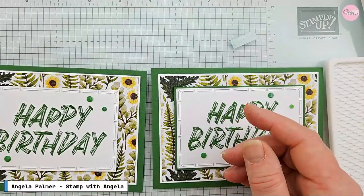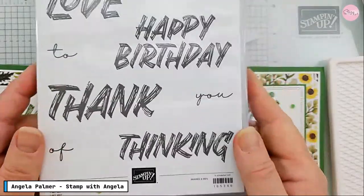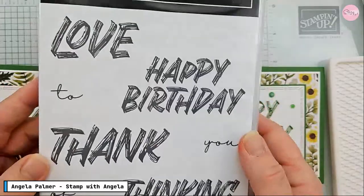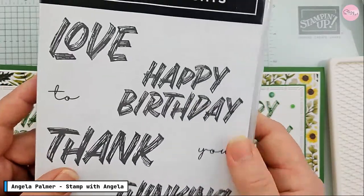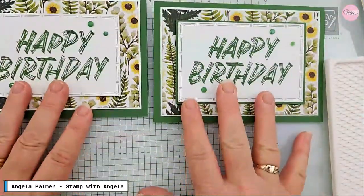All right, and remember the stamp set that we used was Layered Thoughts, which has lots of potential. This was one that we received at On Stage, a demonstrator event, and we got to use it there as well. And I'm going to show you some other examples using it too.